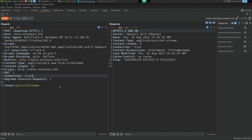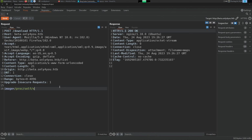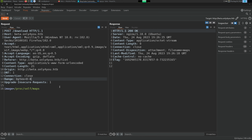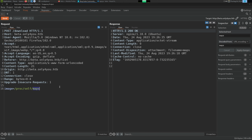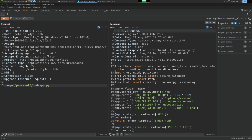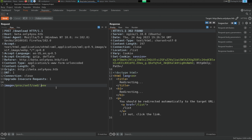Can I read maps? Let's see. Maps. So if the file doesn't exist, we do get a redirect. So we're getting the file exist, and it's just, for some reason, not getting the special file. Maybe there's a configuration we don't actually have permission to. We could go in CWD and get app.py, and this will get the source code, but we already have the source code. A directory or a file I normally like trying to get is like env or .env to get the file that loads the environment variables. We're not really getting anywhere here.